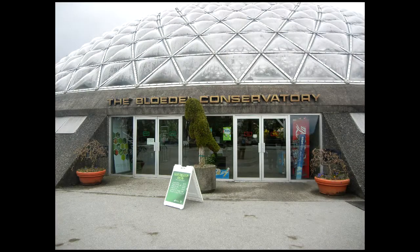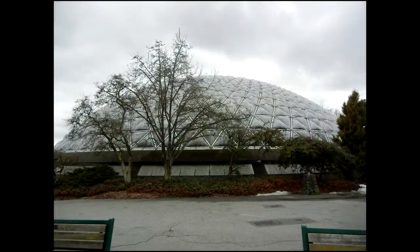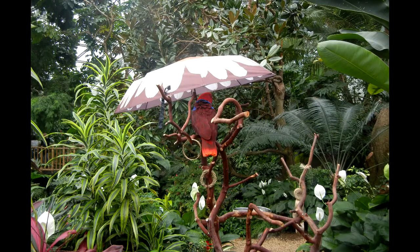Now, normally I would end my video here, but I want to show you some footage that I shot while I was on vacation in Vancouver, British Columbia, Canada. This is from the Bloedel Conservatory. It's like this little dome-shaped structure in the middle of this park. To me, it's like a tropical escape.